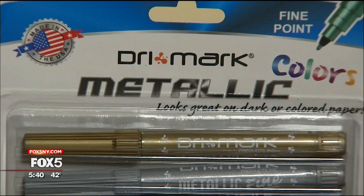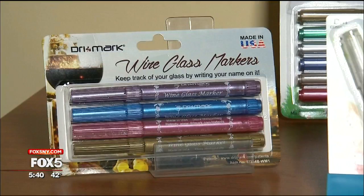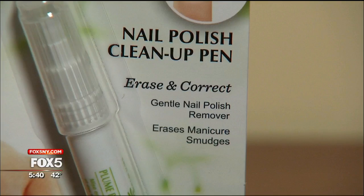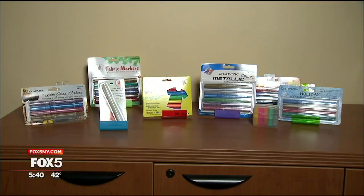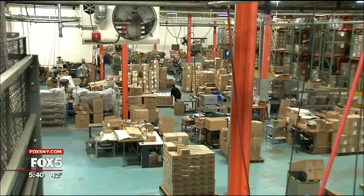There are fabric and metallic markers, ones to make temporary tattoos, mark your wine glass, and even remove excess nail polish. From children-related products to wipe-off markers, permanent markers. These are just some of the varieties made by Dri Mark. It all takes place inside this 50,000-square-foot warehouse in Bethpage.